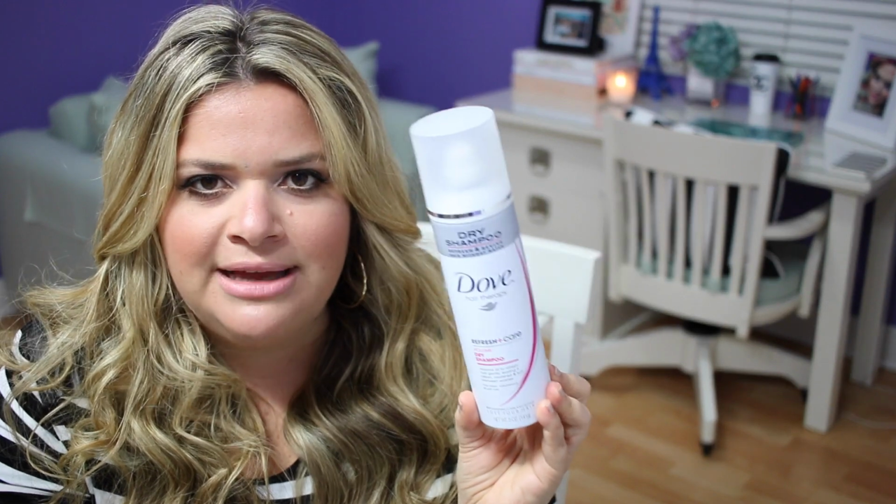The other day I went to CVS though, and I couldn't find it. They didn't have either one. They didn't have the Suave and they didn't have the Dove, but this is definitely a great product. Totally recommended. I have to go back to the drugstore and repurchase it. It is a great product at drugstore prices, so you really just can't beat it.